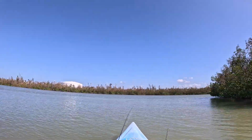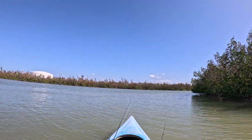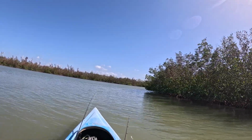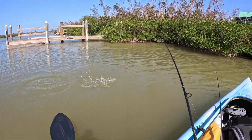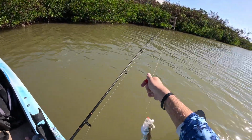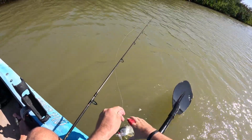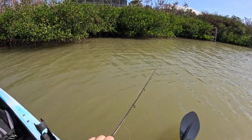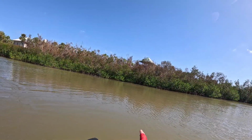Really cool, just backwater area. There's not a lot of people fishing here typically, and it's a very peaceful spot. It looks like it's getting a little blustery. There we go. Baby, but snook. Little guy, but still a catch. Thank you, Lord.